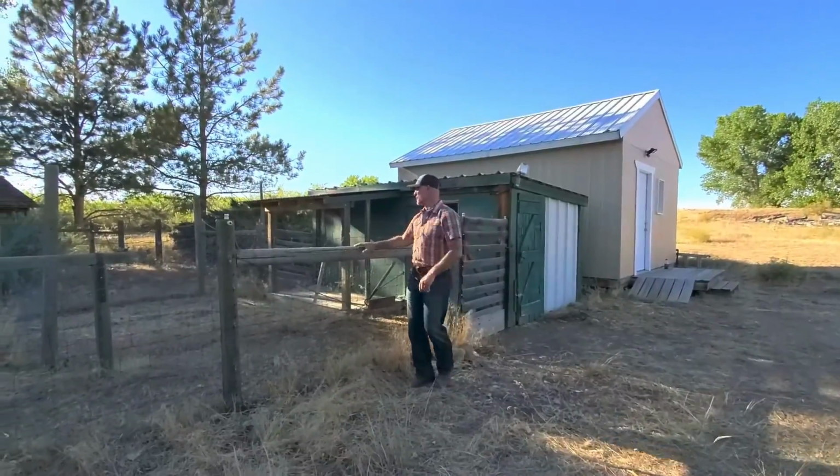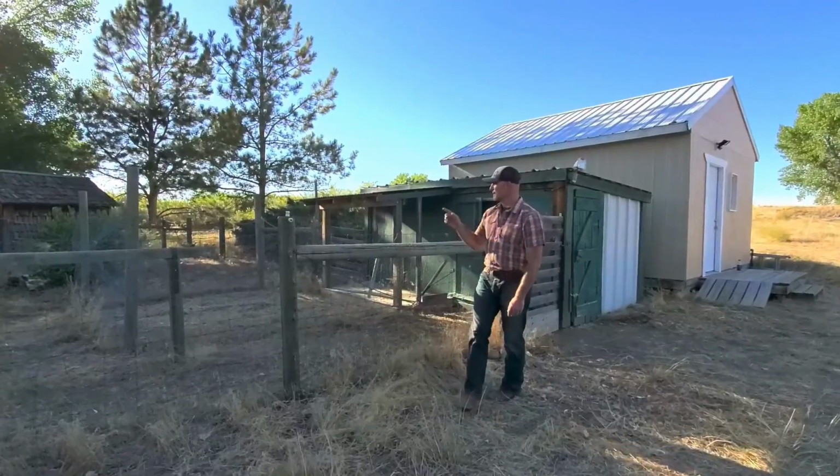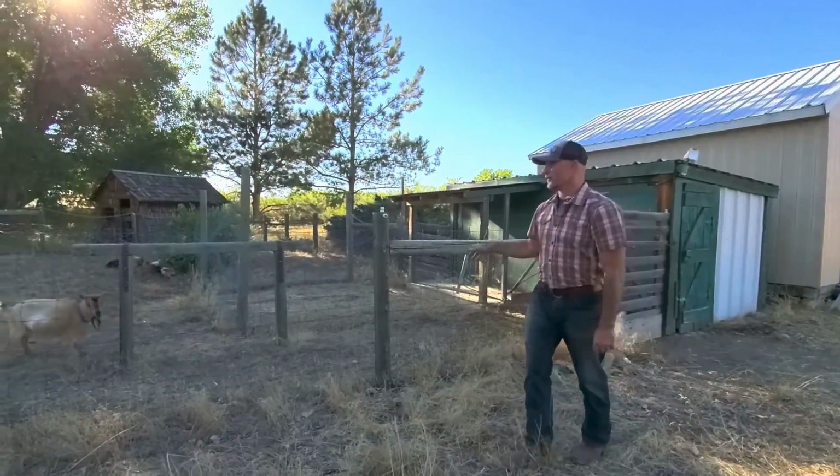The current owners use this warming shed as a chicken coop and a little goat pen over here. It's fully fenced and ready to go.